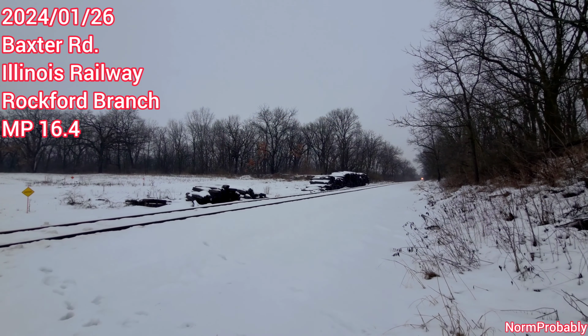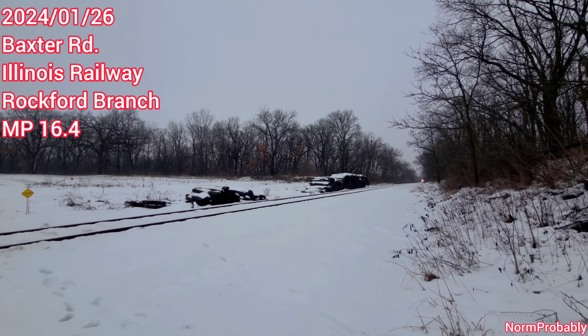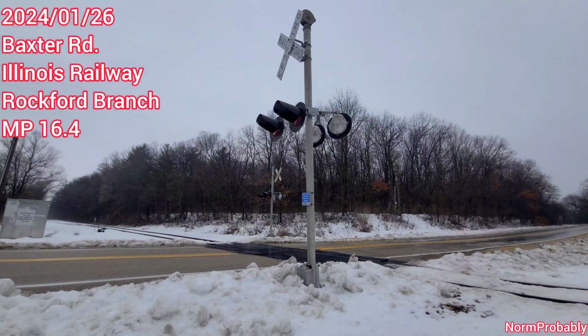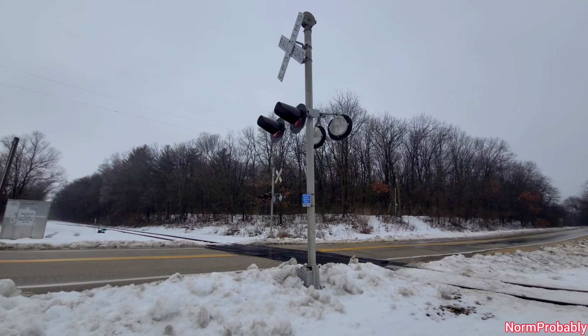The following Friday morning, I caught what would be a late CPKC K66 at Baxter Road on Illinois Railway trackage at milepost 16.4. It had a healthy nearly 20 car consist.